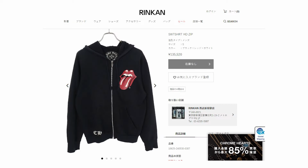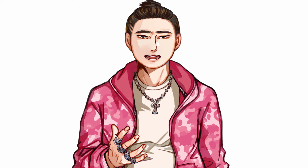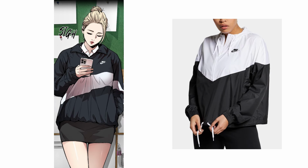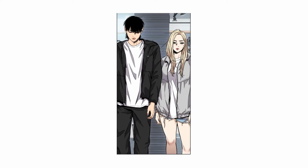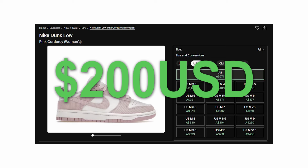On Rincon, this was sold, I'm assuming a while ago before many price increases from Rincon, for 135,000 Japanese yen, or $850. Speeding up some of the simpler fits, here we have a Nike windbreaker, Korea 3s, cardigan fit, and this jean shorts grey windbreaker combo that sees Shelly wearing pink Dunk Lows that sell for around $200 on StockX.